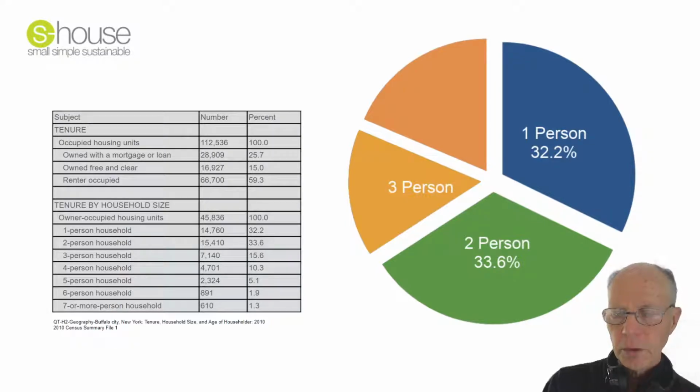33% of households are only two-person. So a huge majority of the building type that we create really only needs to contain two people. And significantly, almost a third of our architecture only has to be inhabited by one person in order to supply the mix of housing types.